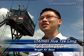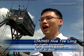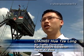This is definitely smaller than our usual tower. That definitely causes some constraints. In terms of sophistication of technology, we can't replicate the exact sophistication that we have in the actual tower. But whatever we have available in this MATC is sufficient for operations, and it's business as usual for us.